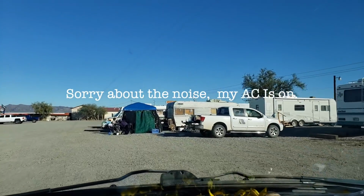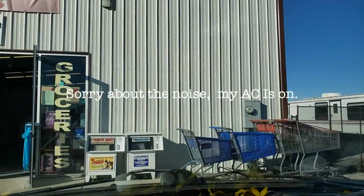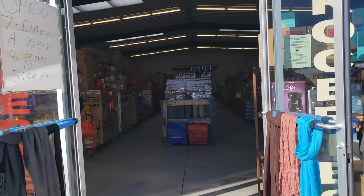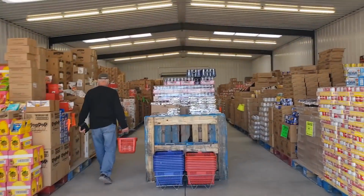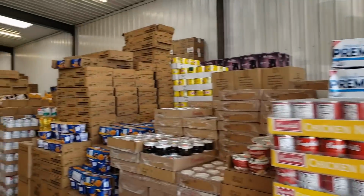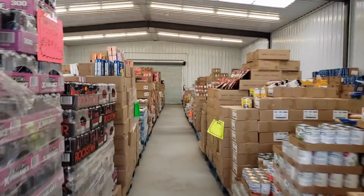Okay, so I went to Roadrunner, and they were out of quite a lot of stuff right now. I guess they get stuff in a couple days. And so I'm trying a new spot. This is Ken's Grocery Outlet. Just kind of see what they have going on in here.